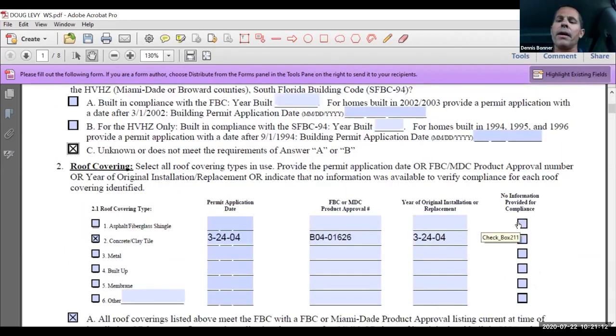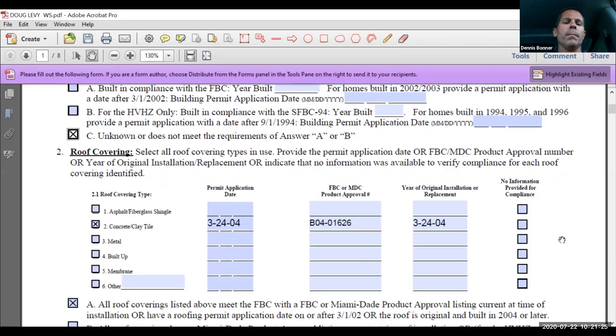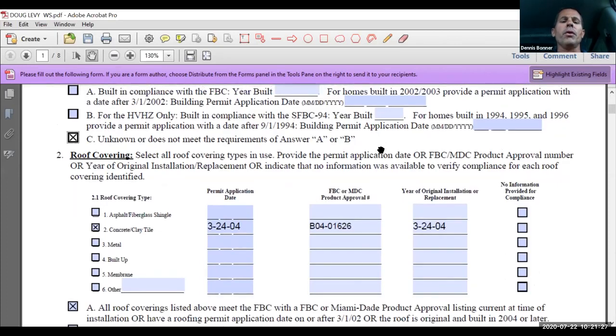And the second part is roof covering. So this is what is known as the FBC discount. That's what the insurance industry calls it, FBC, Florida Building Code. And so on this one, you basically have to go to the house, see what kind of roof it has, and check off the boxes.